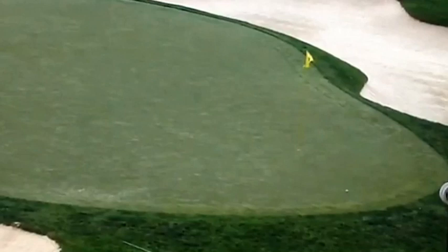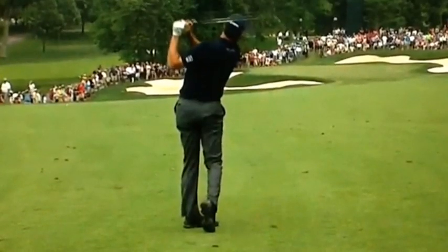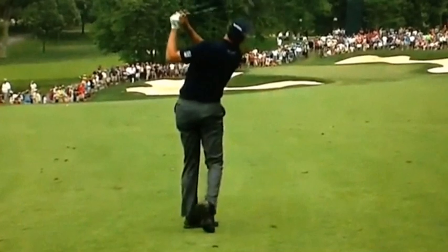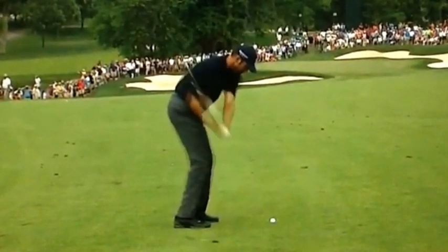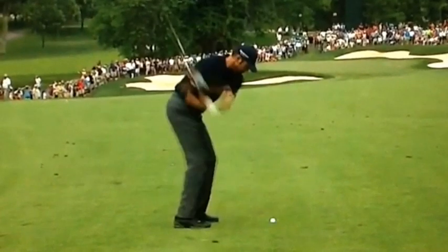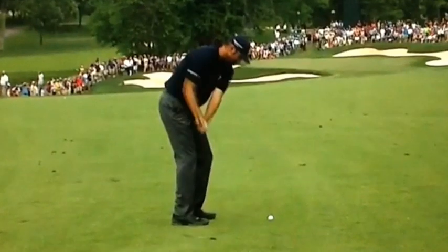So, again, let's just go back once more real quick. That shoulder's facing the target. Nice full release. That head rotates through with body and core, still maintaining posture. And the shaft is always on the target line.